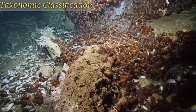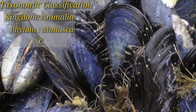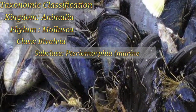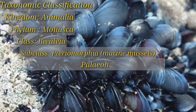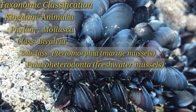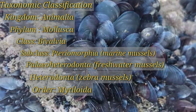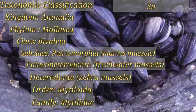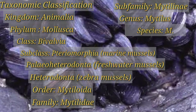Taxonomic classification of mussels. Kingdom Animalia, phylum Mollusca, class Bivalvia, subclass Pteromorphia for marine mussels, Paleoheterodonta for freshwater mussels, Heterodonta for zebra mussels, order Mytiloida, family Mytilidae, subfamily Mytilinae, genus Mytilus, species M. edulis.